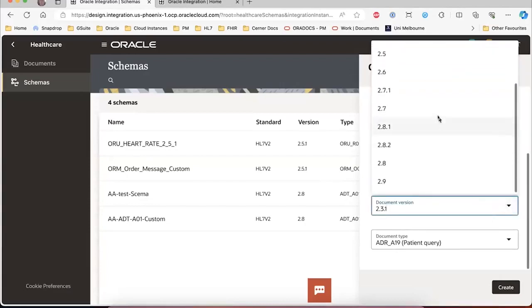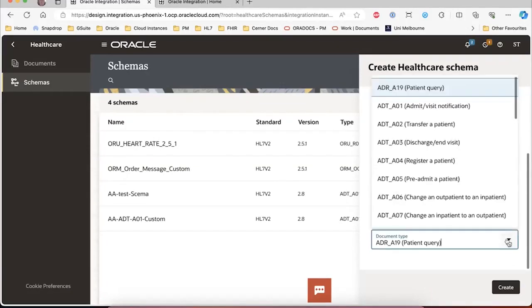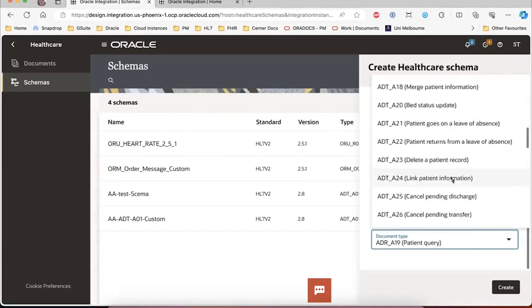You would pick the document version that you want to support. So for example, for this demo, I'm expecting to receive a 2.5 version message. So I would say, hey, I want to define a 2.5 version message. And that's going to ask me, well, what message is it that you want to define?